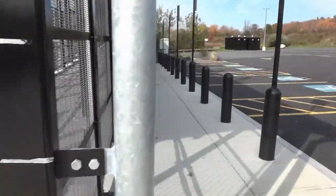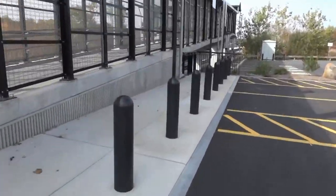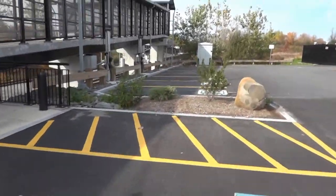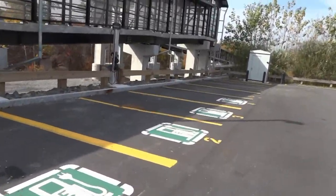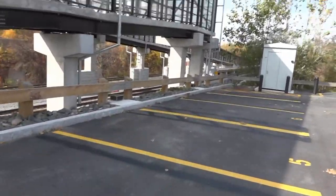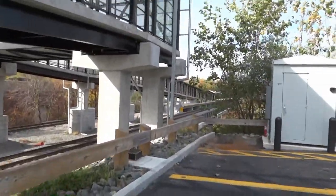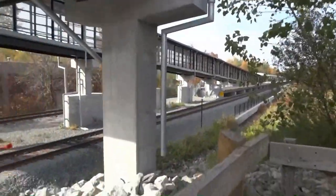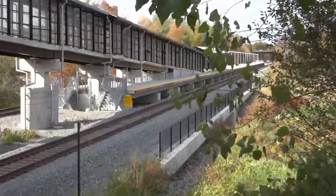So basically you don't have any electrical form of transport in order to go over the tracks and back down to the main platform, which we will get to showing you, which is right over there. It's a bit difficult to see from here, but we will zoom in. Here it is.